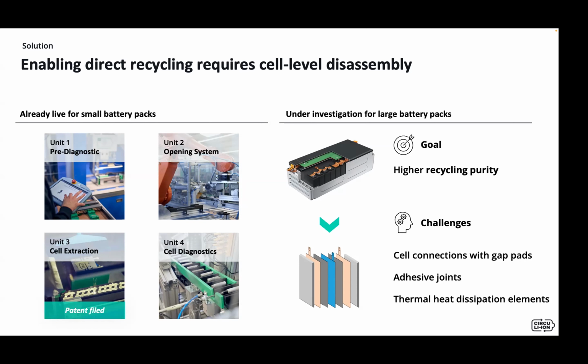And the highest recycling quote in the future you can enable by doing direct recycling. Therefore, we will and are investigating how we can open up these cells or even modules of EV battery packs to automatically remove the jelly rolls or the layers of cathode and anode inside the cells to enable direct recycling. Always staying core to our knowledge, which is automated disassembly, the downstream recycling we are not touching.